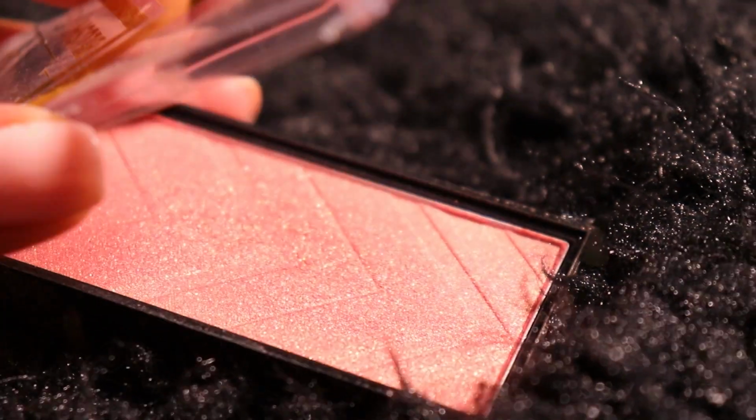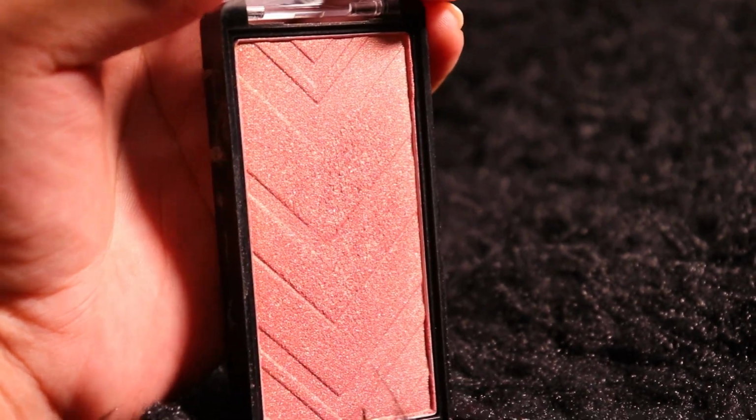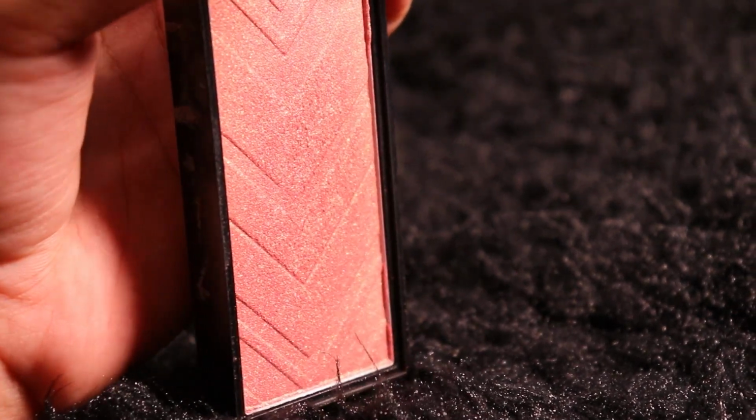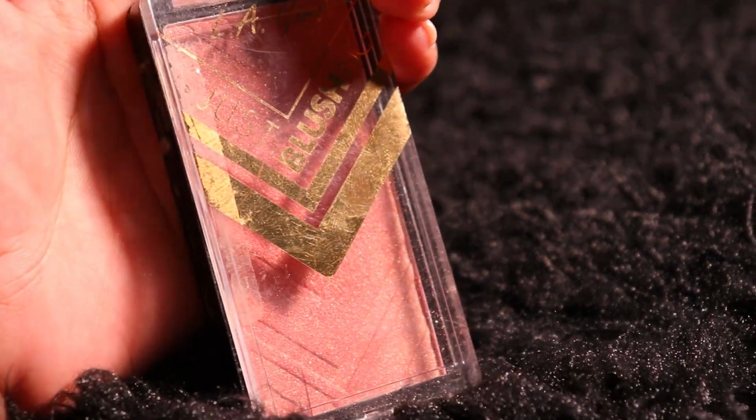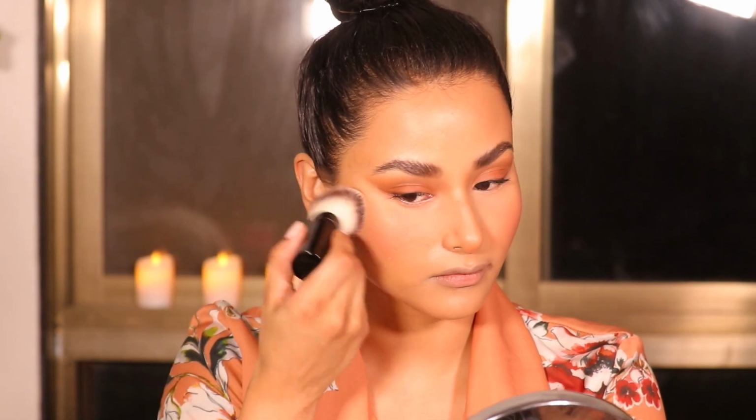Now this blush, it has gold sparkles. I will not recommend this blush using all by itself. You need to have some blush base before using this, because I'm just going to use it for a slight glow. I'm not using it for the color, but the color combination of the gold sprinkles and the pink is beautiful. It gives you a very healthy glow, but again, I recommend using it over another blush.